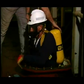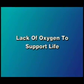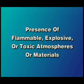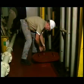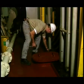Personnel entering or working on or inside confined or enclosed spaces may encounter hazards including lack of oxygen to support life, excessive levels of oxygen which increase the danger of fire or explosions, presence of flammable, explosive, or toxic atmospheres or materials. Many factors need to be evaluated before entering a confined space or working around one.